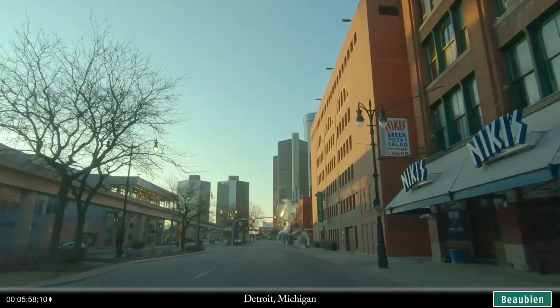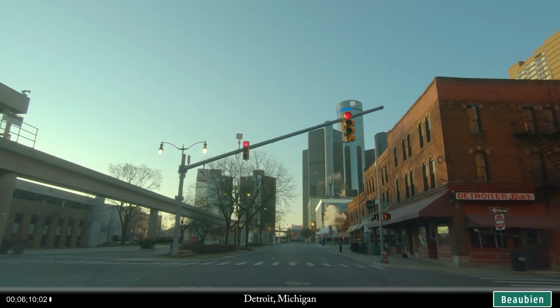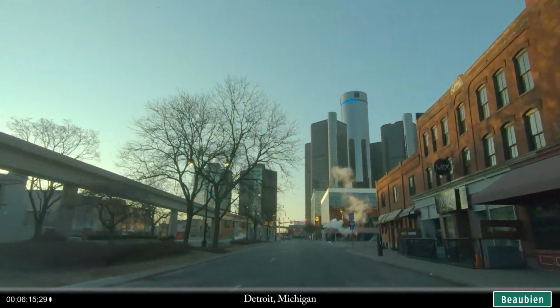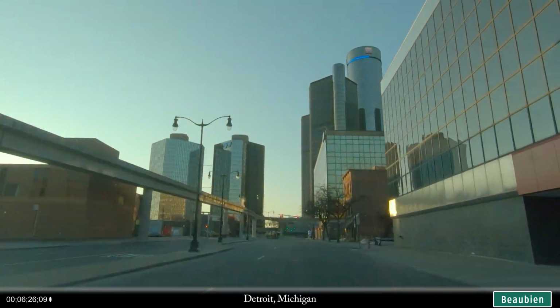The Renaissance Center is the building you see on the right. It's the tallest in Detroit at 727 feet and was built in 1977. The automaker GM has made it the company headquarters, and it's also a hotel.